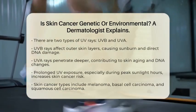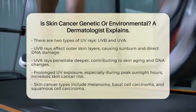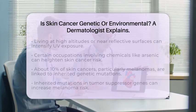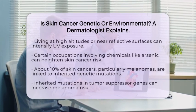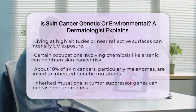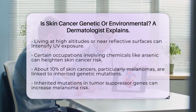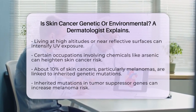Now let's talk about genetics. About 10% of skin cancers, particularly melanomas, are linked to inherited genetic mutations. Some people may inherit mutations in tumor suppressor genes, which normally help control cell growth. When these genes are not functioning properly, the risk of melanoma increases.